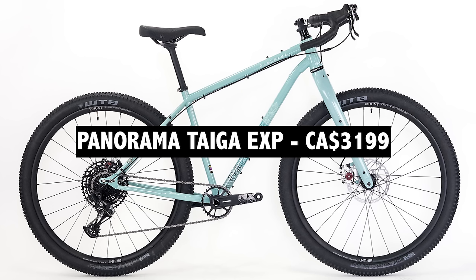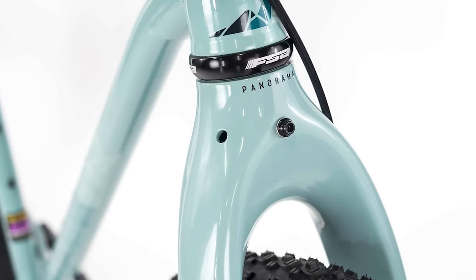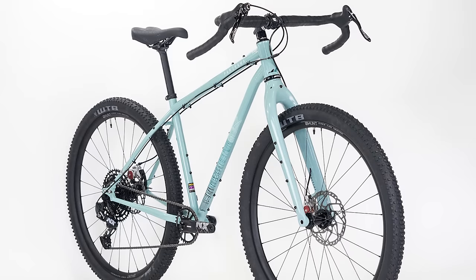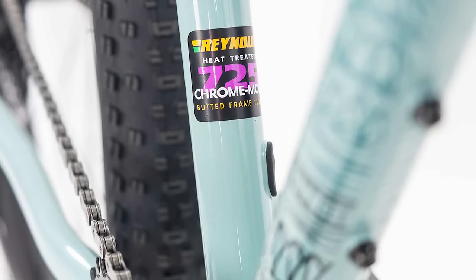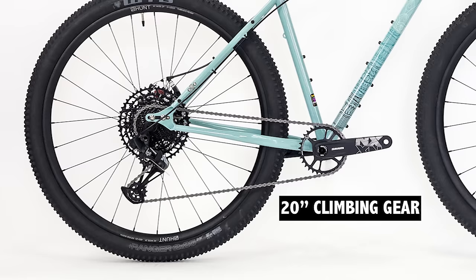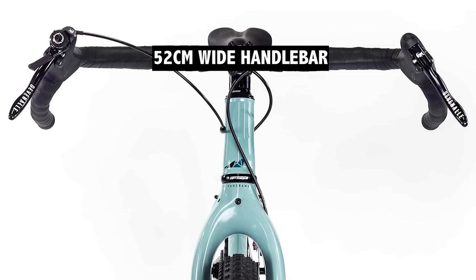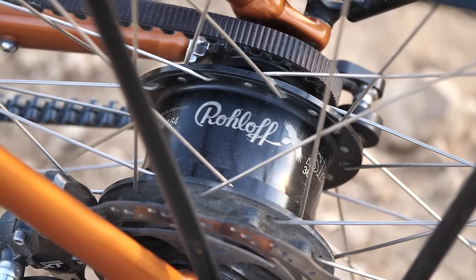Here is a new steel off-roader that's a great buy. The Panorama Tiger EXP has a carbon fork to keep the weight down, but it will also accommodate a mountain bike suspension fork should you need. The stats on this bike are great. There's 29 by 2.6 inch tire clearance, a 20 inch climbing gear, a 52 centimeter wide handlebar, and the ability to fit a Rohloff 14 speed gearbox hub and belt drivetrain.